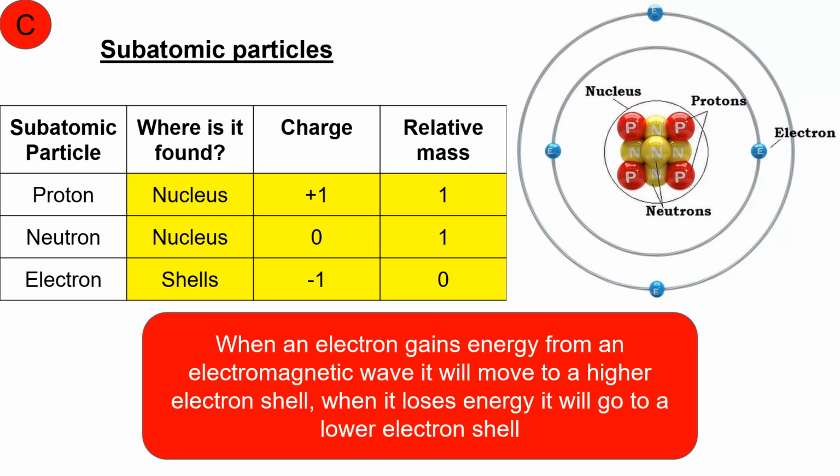Secondly, there's an electronic structure which you can identify as beryllium from its structure. It's got 2 shells and it has 2 electrons in its outer shell, therefore it's in period 2, group 2, and that element is beryllium.